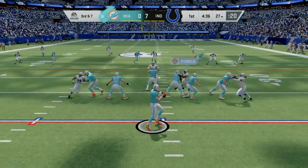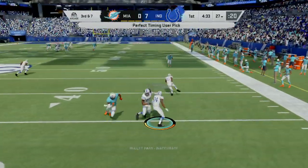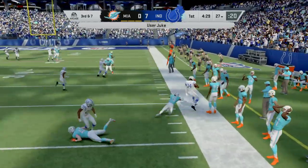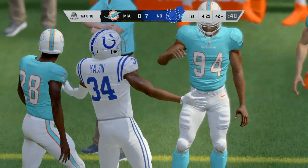They go play action. Fitzpatrick going deep here for Parker. Into a double team, and it's intercepted. Picked up by Rocky Sin. Breaks through the contact. Parker the intended target.